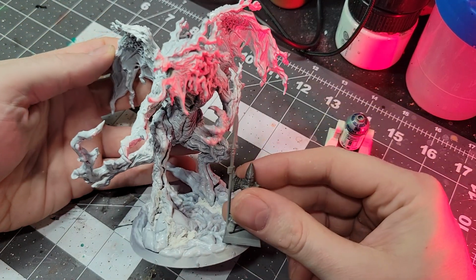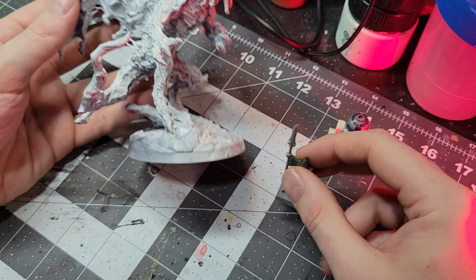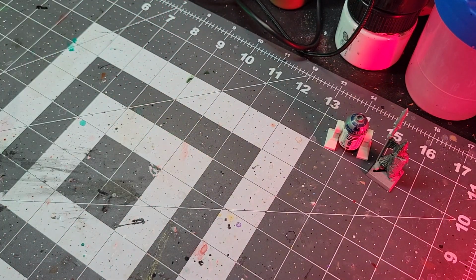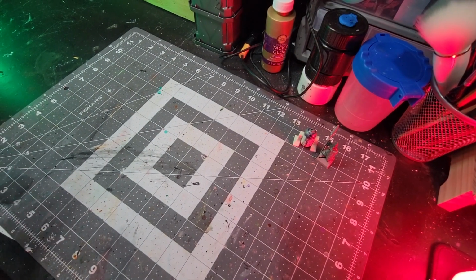It actually comes with like a person that he's tearing apart, but I thought that was a little bit too morbid for my taste. I'm into the beauty of the art, not the morbidness of it. But hey, if you want to do the blood for the blood god, I support you.